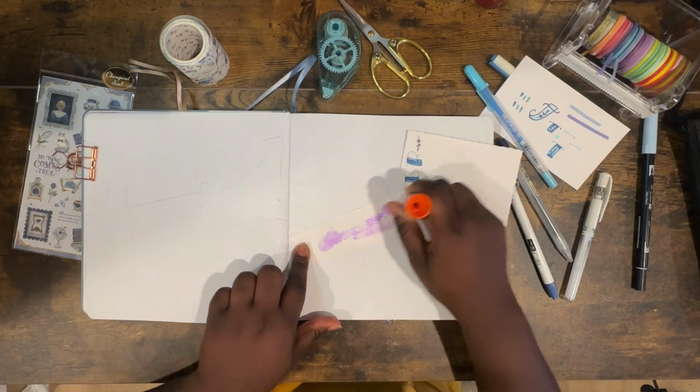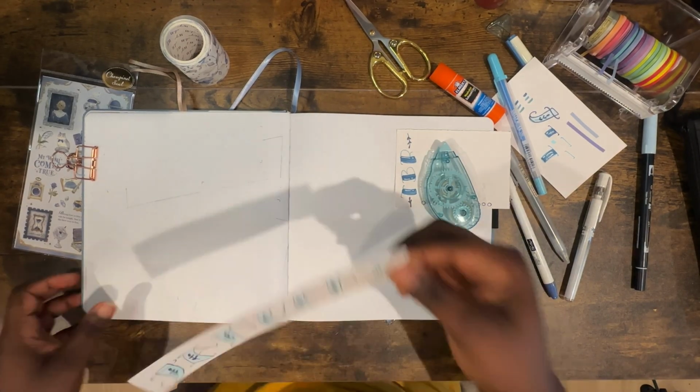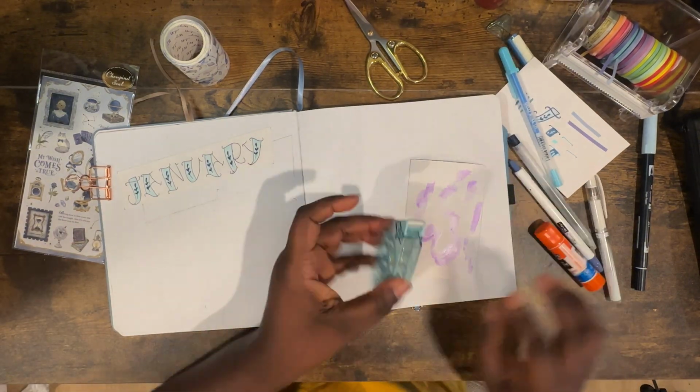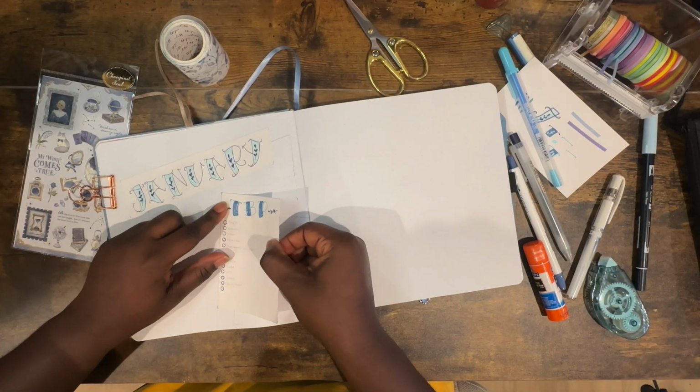Once I was done filling in the title cards, it was time to stick them down, and I already marked out the points on the page where I wanted them to go. So I'm going to stick them down on those points, and then I'm going to go in with 2 different types of washi tapes to outline the area around both cards.